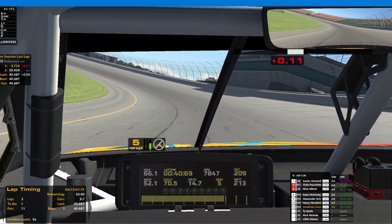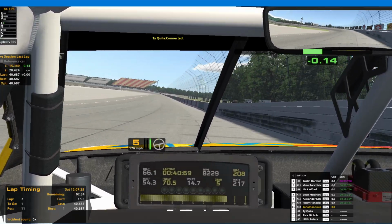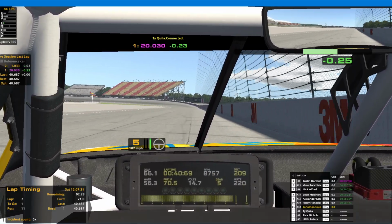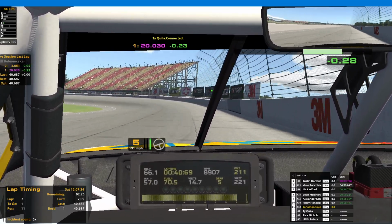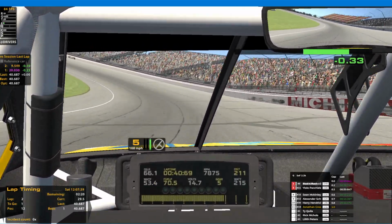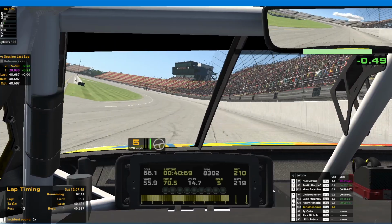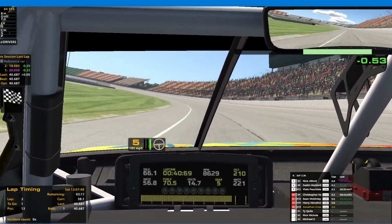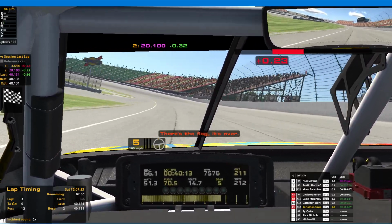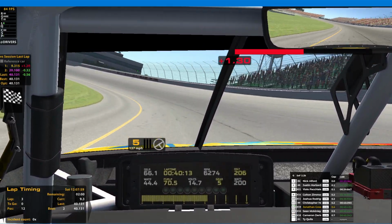Fastest lap for Horton, 39.8. So we got a little bit faster. Let's see if we can keep it in this turn. The leader has just done a 39.6. Still outside the top 10.